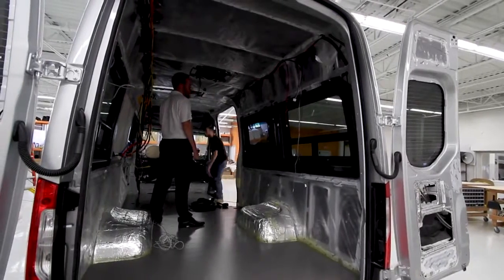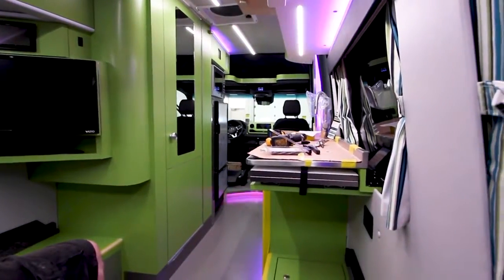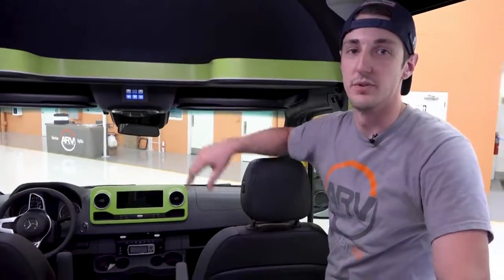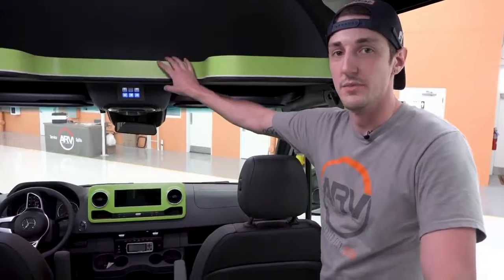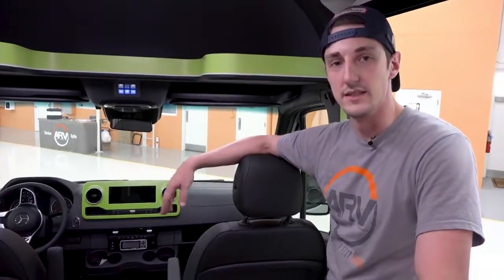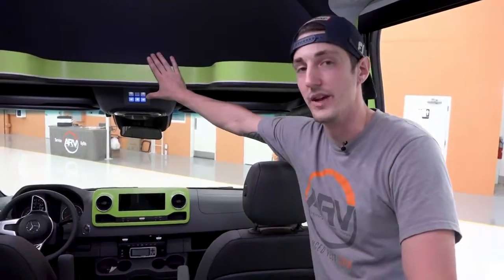One of the main objectives that we were looking to accomplish with this was to create a shelf that could be bolted into any 2019 Mercedes-Benz Sprinter. So this shelf can be color changed, it can be customized to anyone's van. As long as you have a 2019 Sprinter, you can have one of these upfitted into your van. It does not have to be an ARV specifically.